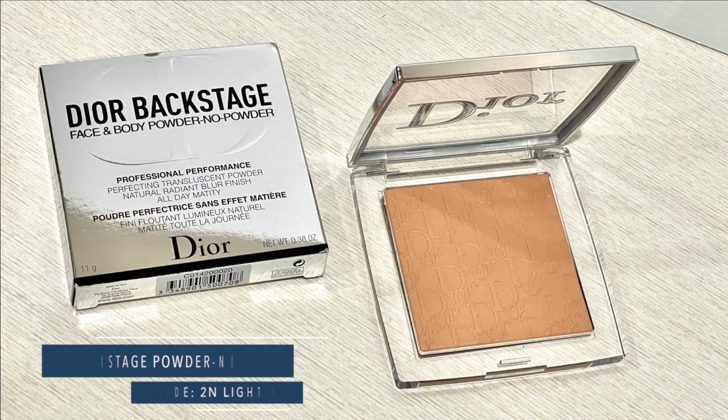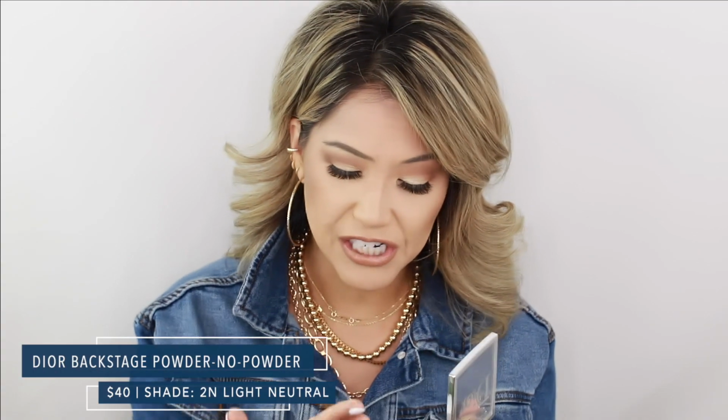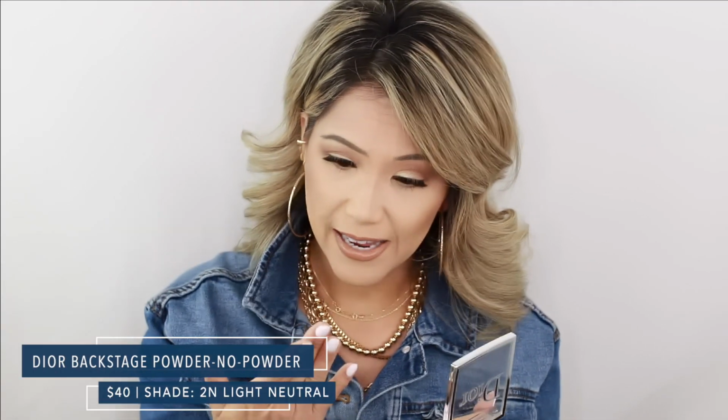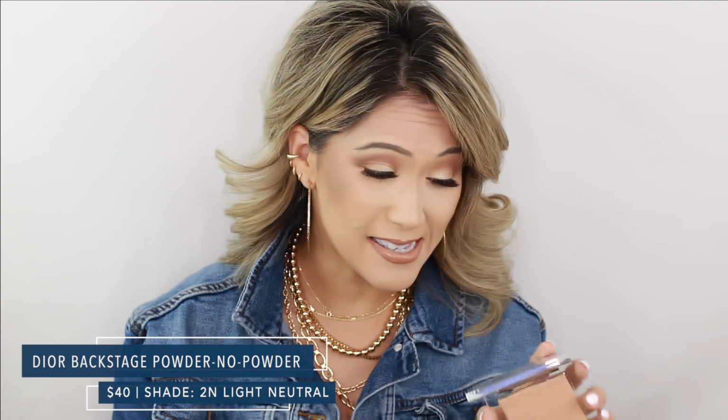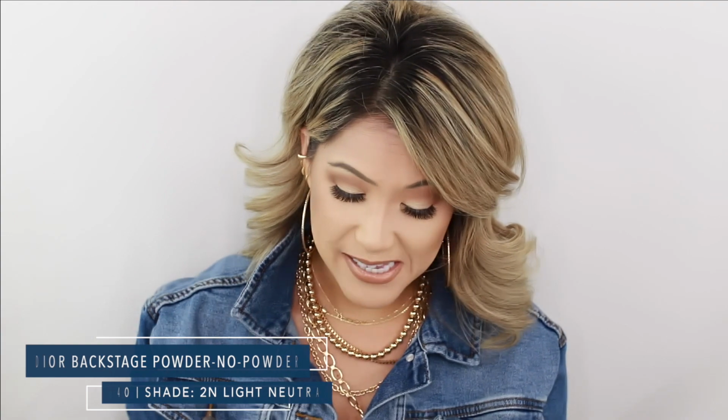So yeah, I'm excited to try this out, but this looks really deep, like really deep. I'll show the up close pictures. You can even tell in those up close shots. This is very peachy toned, like crazy. I'm so glad this is #2. If I had gone any darker, it would not have matched me. And I did notice that in the comment section on the Sephora website.